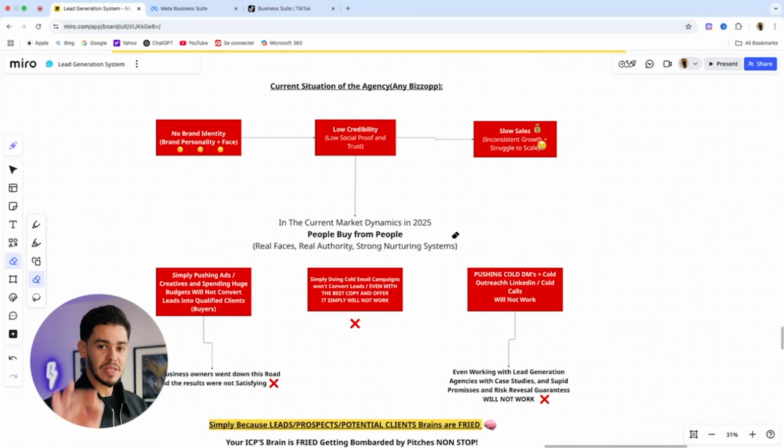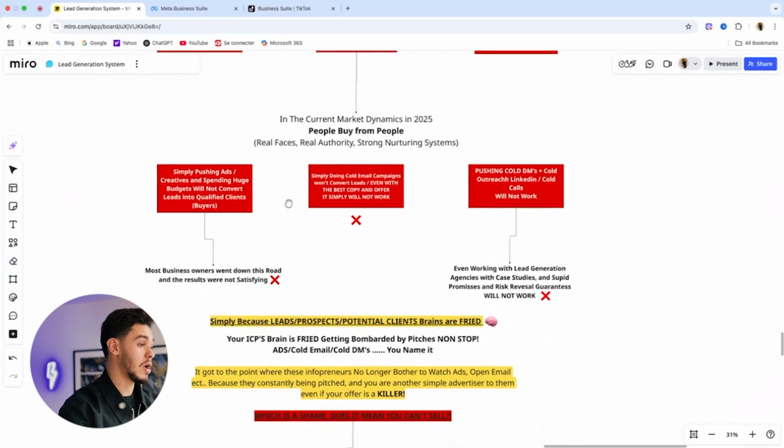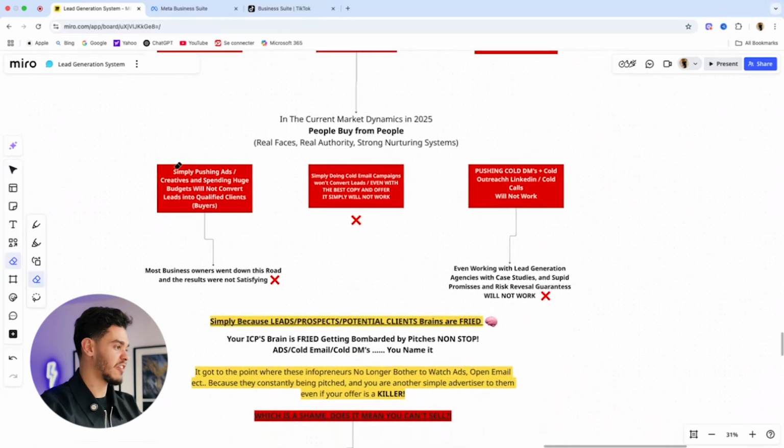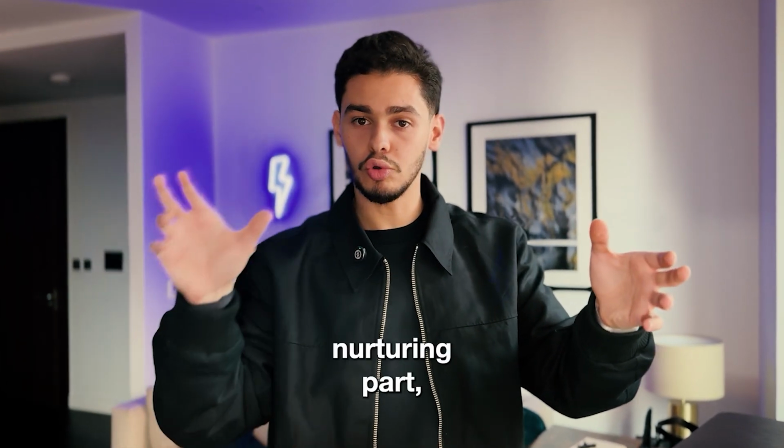And also, let me tell you something very important. And this is based on real data, right? This is actually real. A lot of people in the space have been simply pushing ads, different creatives, and spending huge budgets on ads, and they did not convert. Clients actually did not buy from them. Why? Because you can't take someone from being cold to actually hard sell them. No, you're skipping a whole nurturing part.